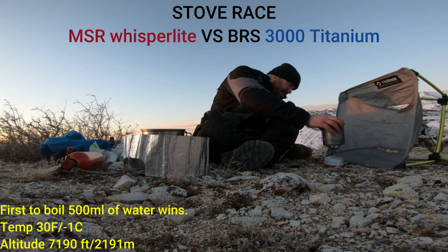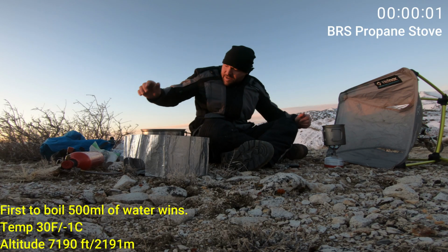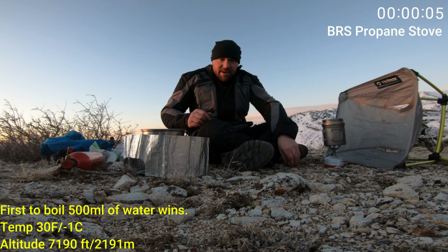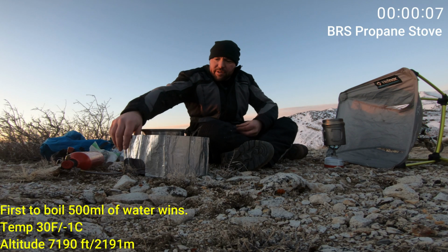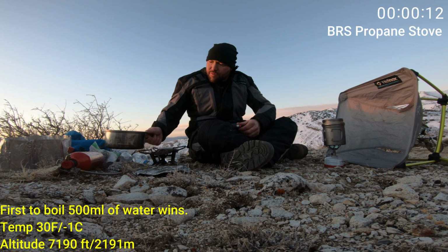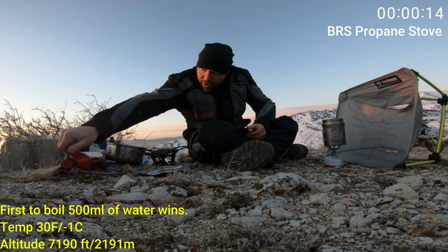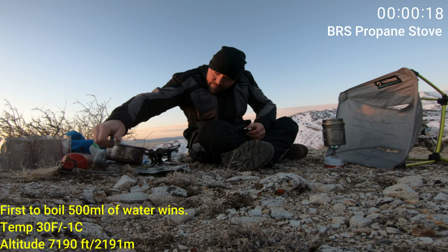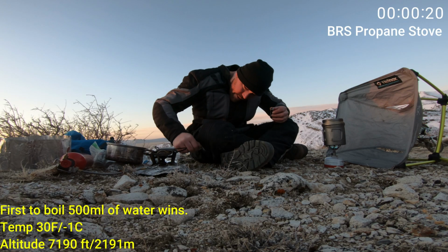Oh, it did go. It is going. Okay, okay. Let's put the lid on there. Also, that stove's super noisy. For those that have never used one of those little stoves, we'll go over this. Lights. I'm gonna be in a hurry, so I'm gonna be a little reckless with the fuel.